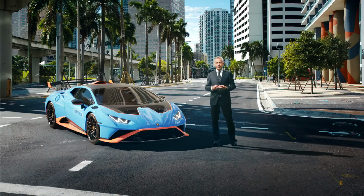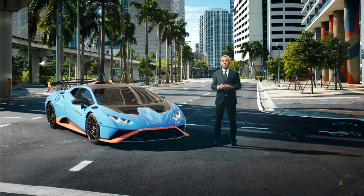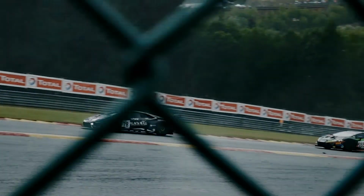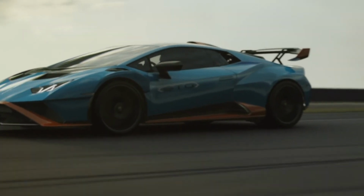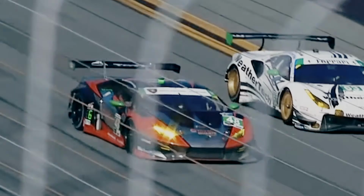The STO, therefore, represents the most fun you can have on the road, but at the same time guarantees a performance level typical of our motorsport cars, but with extreme ease of driving for all drivers. The lap time is the true performance indicator of a sports car. The STO is almost as fast as an authentic GT3 on slick tires at Daytona 24 Hour.